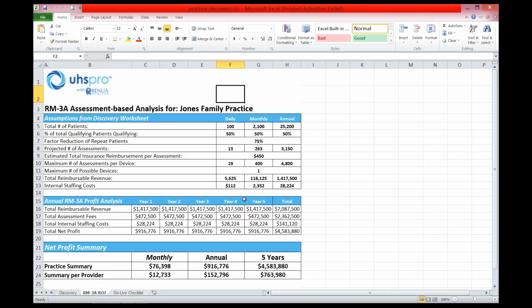In this case, I think there were 4 doctors and 2 PAs, and it shows your net profits after all expenses. This includes, let's say, paying a staff person to do the screening, and we're high on that. You're making over $900,000 for that practice. It shows monthly, annual, and 5 years. This is the ROI, the return on investment, and there really is very little investment other than time for that doctor. What's nice about this piece is you can say, according to the information you just gave me, here's your bottom line. What do you think?